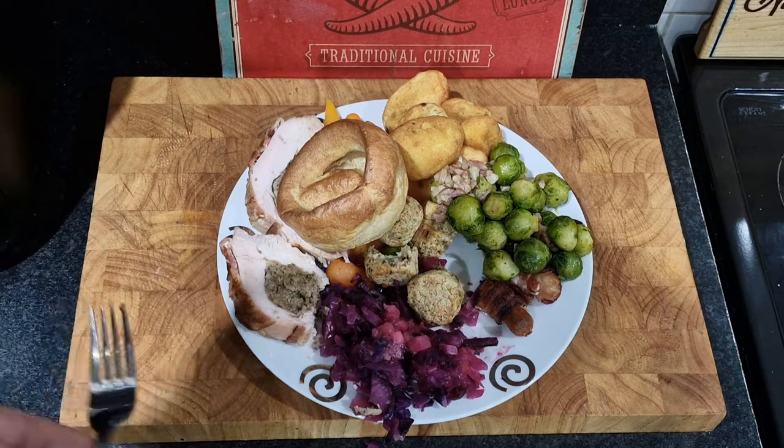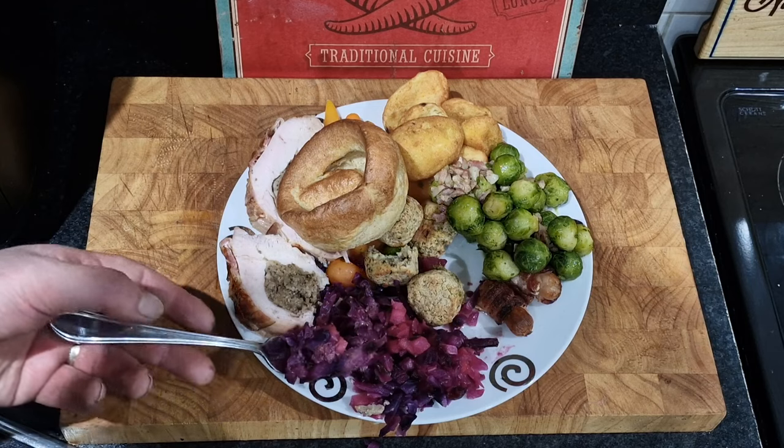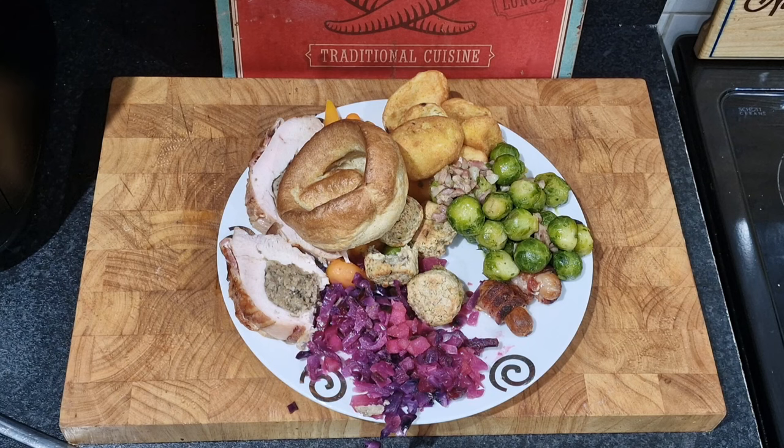Well, some roast red onion that I've never ever had on a roast dinner, ever. Heron Foods, what are you thinking? Actually, surprisingly tasty. Why have I never done that before?